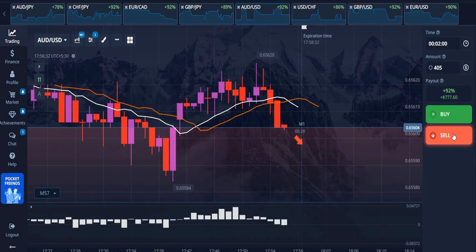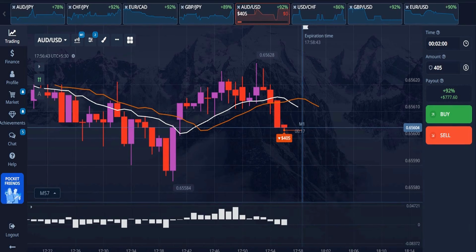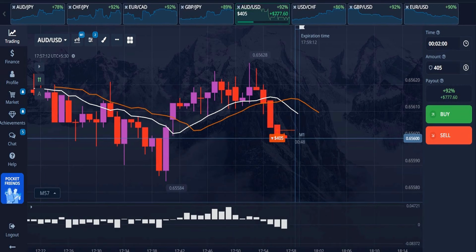Let's go. As you can see here, the red line has crossed above the white line of the Alligator. This is our first signal for a potential downtrend. At the same time, look at the Momentum indicator below. It's starting to dip below the zero level, giving us the second confirmation. This is our cue to enter a sell trade with a 2-minute expiry.